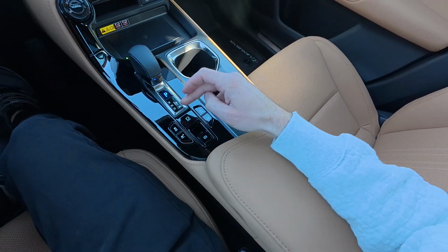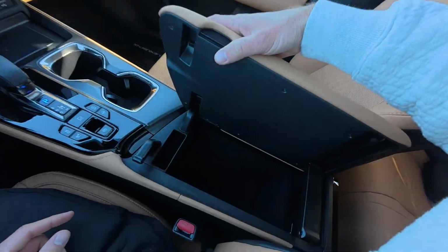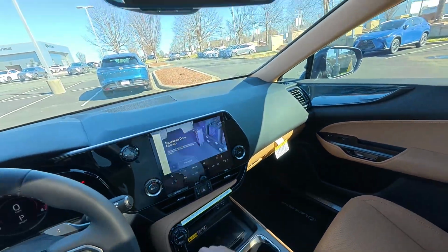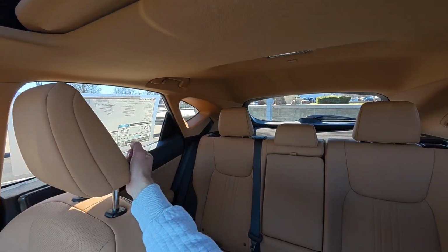Now there's cup holders. You have auto hold in the e-brake, downhill assist, engine start stop, and traction control. And then the armrest opens up 2 different ways, which is really neat. You have plenty of space down below, and then up top, garage door buttons, a sunglass holder, dome lights too, and then the sunroof and sunshade.